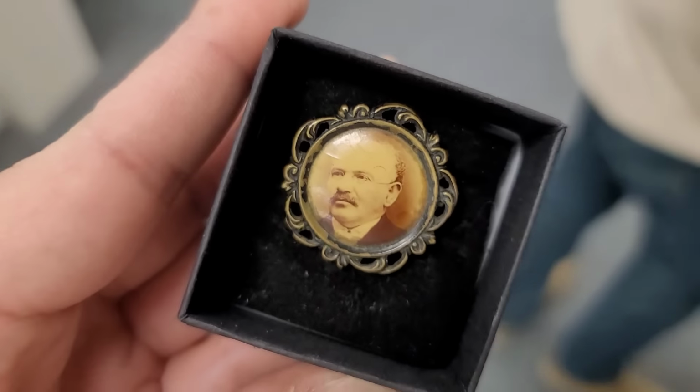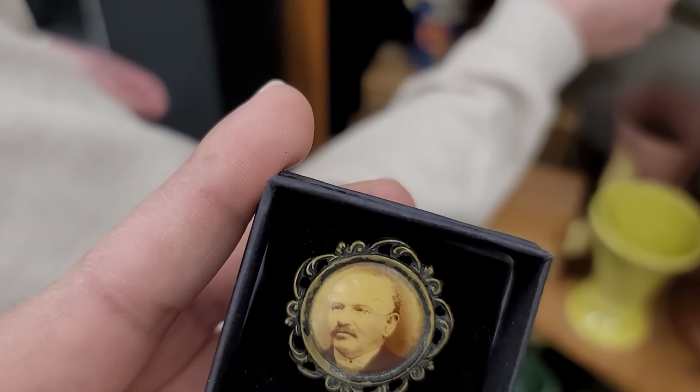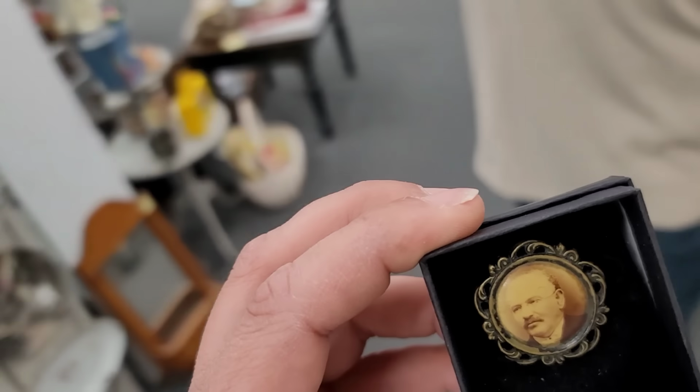I mean, that is a really good one, though. We'll put it in the cart and think about it. Well, I'm not going to do it, actually. I have so many of these.